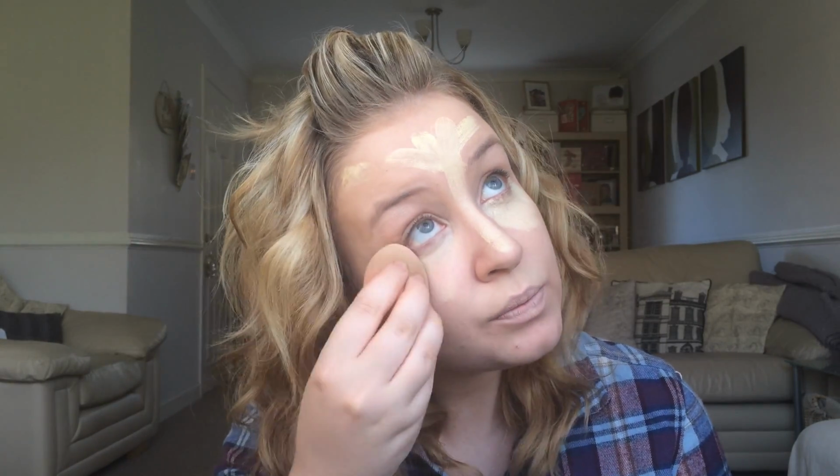So just really trying to cover those blemishes up now. And then blending outward up to the side of my head. Just making sure there's no harsh lines at all. Just dabbing at my nose. I will be adding contour to my nose later to make that all look alright. And I've just noticed there's a part on my head that I haven't dabbed in. But I don't think you can see that later, so that's fine.